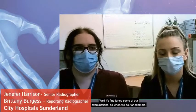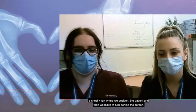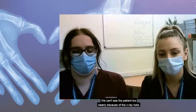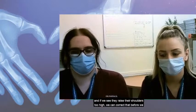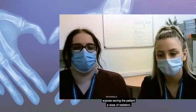It's fine-tuned some of our examinations. So when we do, for example, a chest x-ray where we position the patient and then we leave to turn behind the screen, or we can't see the patient too clearly because of the x-ray tube, we can still see them via the camera. So when we ask them to take the breath in, and if we see they raise their shoulders too high, we can correct that before we expose, saving the patient a dose of radiation.